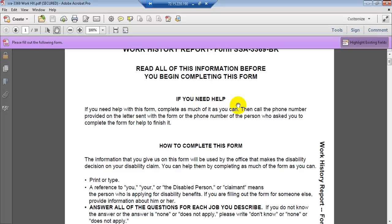This video discusses the 3 pre-hearing forms that are sent to the claimant from the Social Security office. These forms are sent in order to gather the most up-to-date medical information from the claimant. The attorney's office also will get a copy of these forms.